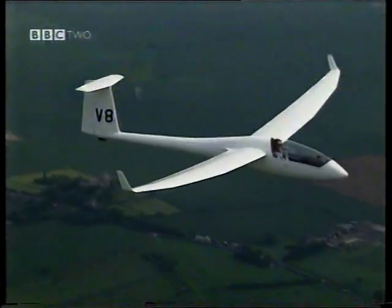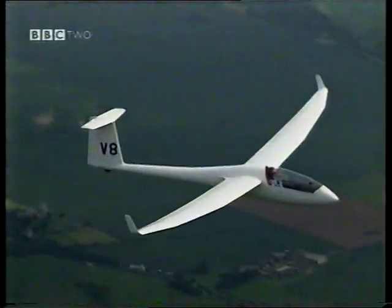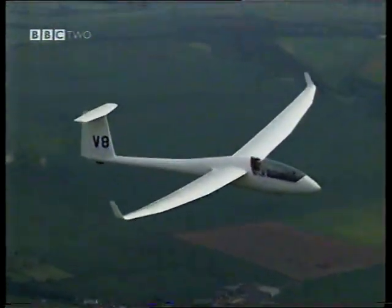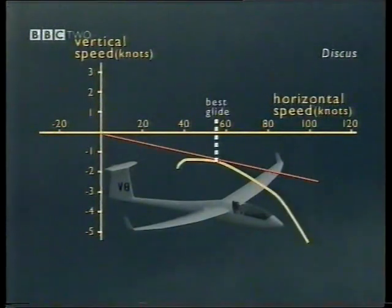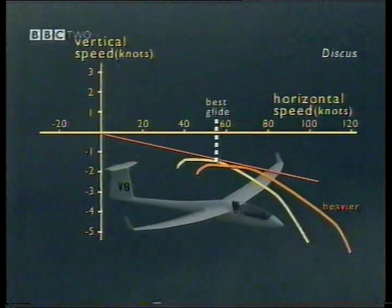You'd think that gliders would want to be as light as possible. It seems strange to want to make a glider heavier than it needs to be. Look at the polar curve for the Discus. When the wings are filled with water, the total weight increases and the performance of the glider alters. This change can be represented by an expansion of the curve away from the origin to give a new polar curve. In this way, speeds such as the best glide speed are effectively increased by increasing the glider's mass.